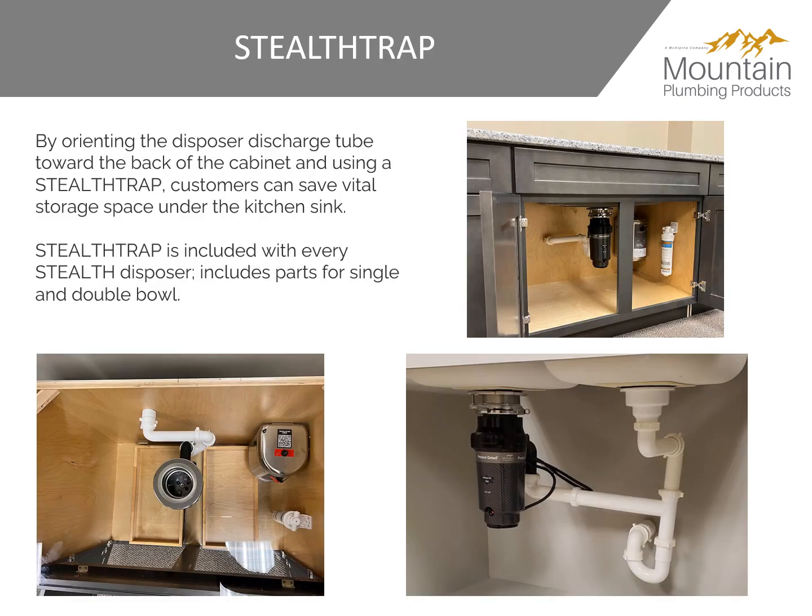Here we have the stealth trap. So by orienting the disposer discharge tube toward the back of the cabinet and using a stealth trap, customers can save vital storage space underneath the kitchen sink. The stealth trap is included with every stealth disposer and it includes parts for single and double bowl installation. You can see there in the images how much room it saves you underneath the sink. Normally the P-trap takes up just an unnecessary amount of room underneath there. So it just gives you more room with a slimmer package on the disposer. You can have your slide outs for all your cleaning products or different things you keep underneath the sink, or just more room for appliances like how we have an Instahot tank and a water filter right there.